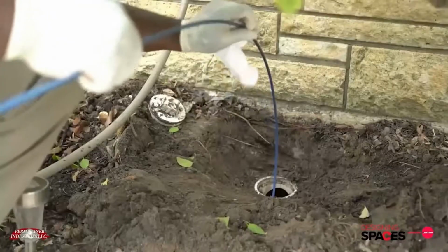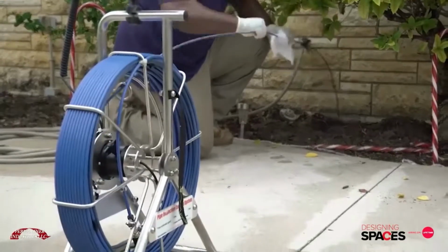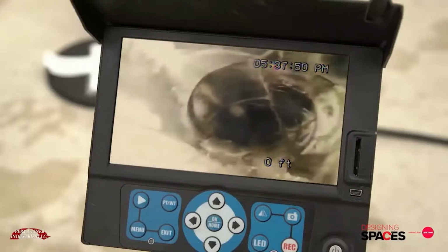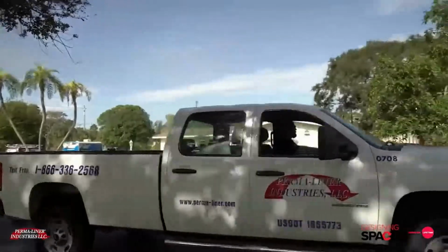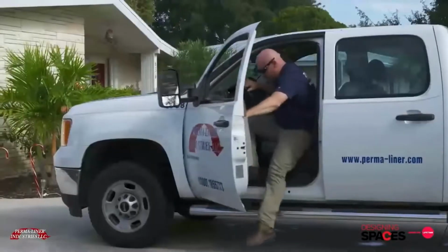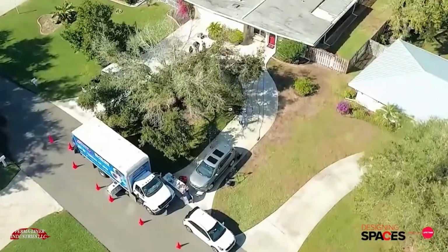The Permaliner certified installer has already visited the Keatings' property and assessed the damage of the pipe by using HD cameras to take a closer look at the interior condition of the pipe and decide the best method of rehabilitation. Nathan Bogard is a lead field instructor and technician at Permaliner and is overseeing the CIPP installation today at the Keatings' home. Prior to today, we came out to find there was root intrusion inside of the line.